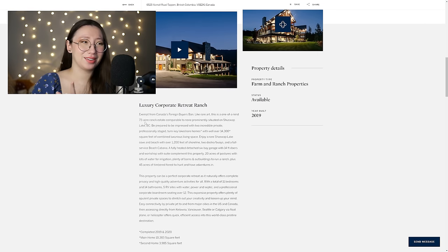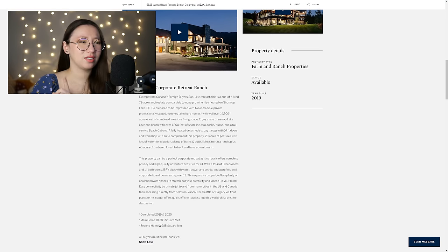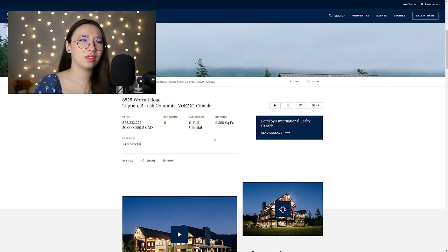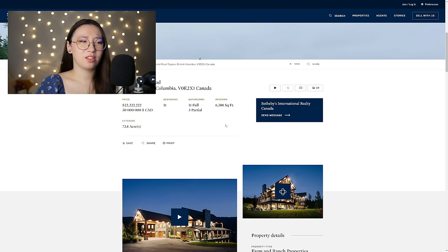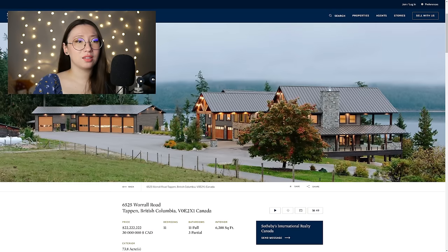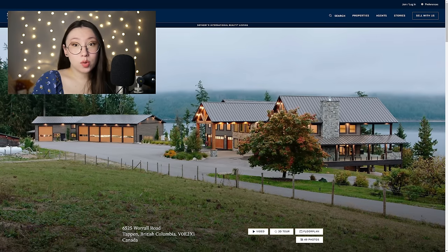It says down here luxury corporate retreat. What's very confusing is it says that the main home is 10,000 square feet, and the second home, there's two homes on this property, the second one is like 4,000 square feet. Neither of those in any way match up to this 6,000 square feet figure, so I'm deeply confused. But there's like two homes here. One looks like a normal single family home, and this one looks like a corporate retreat, I guess.